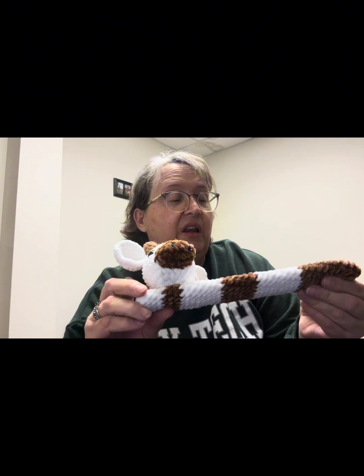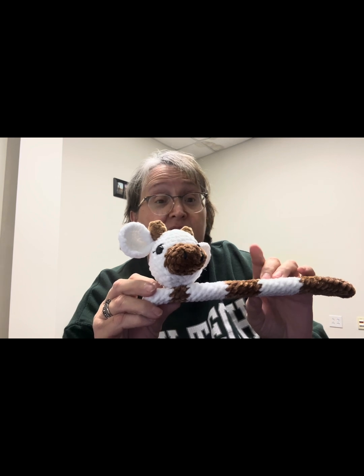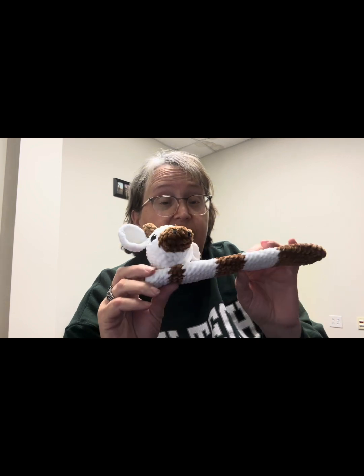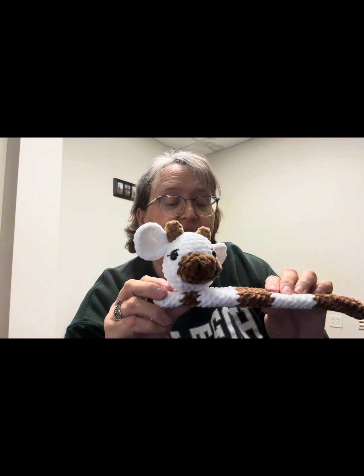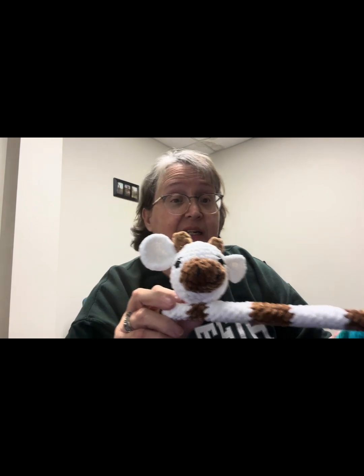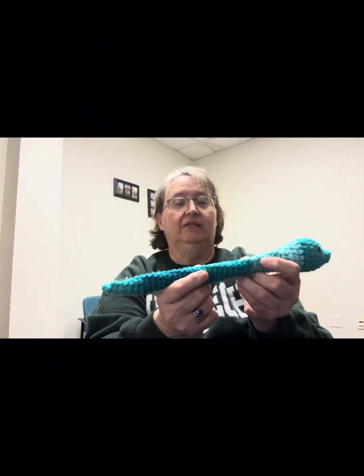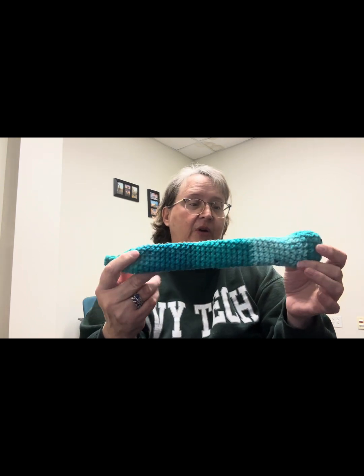So then I decided, well, okay, this is made out of Premier retro velvet, because it was a little thinner than some of my other stuff. So then I decided, let's do it in a 4 weight and see what happens. So I did the snake, and it's supposed to have a little red tongue. And this is my snake, and he's done out of a stripe. This would be a Red Heart stripe.